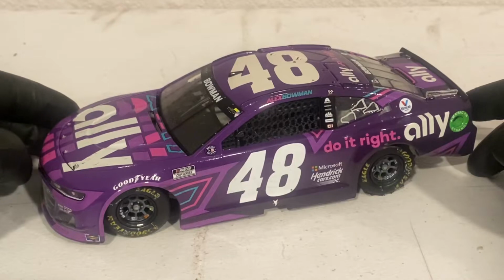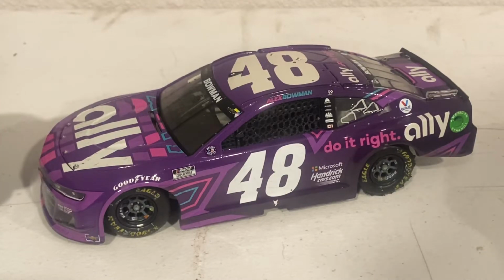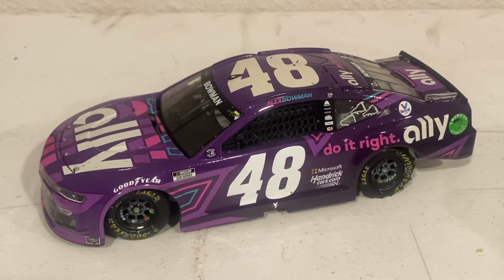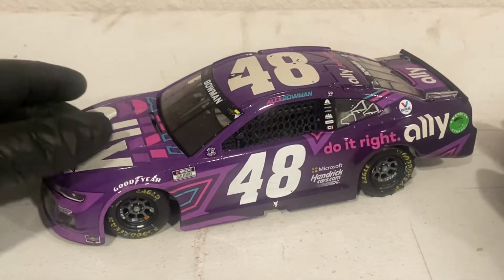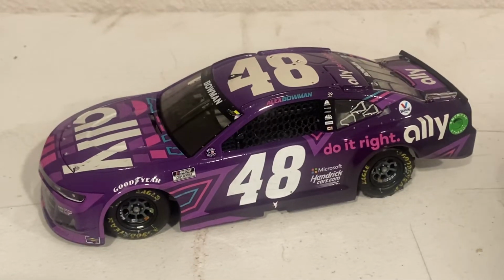Bowman hasn't really run a whole lot of truck races. I think the last time he ran a truck race before this year was like 2017 at Atlanta for Justin Haley's truck. And it was the same FOE scheme that Haley ran in the truck series with the black and the yellow.